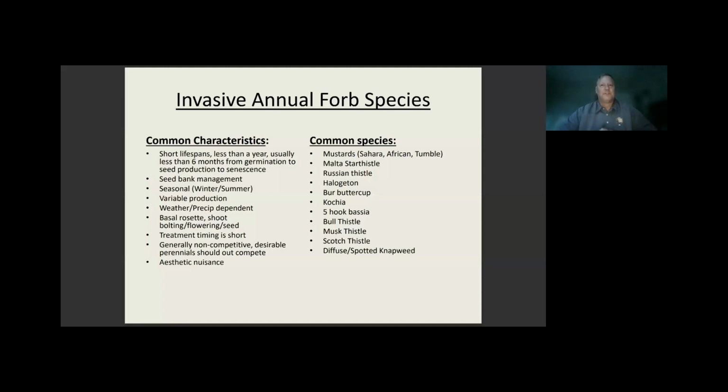They usually will need fall precipitation, like October, November, December, to germinate. Once it cools off, the soil temperatures get cooler, and then they germinate, and then they'll need subsequent rain periodically afterwards to grow and to get larger in biology and in their size. And they start out with small basal rosettes, after the cotyledon stage, and then they typically grow a shoot, which is a bolting stage, and then they flower, and then they go into seed production.